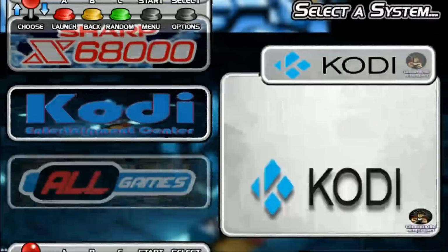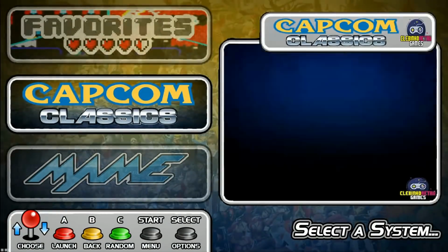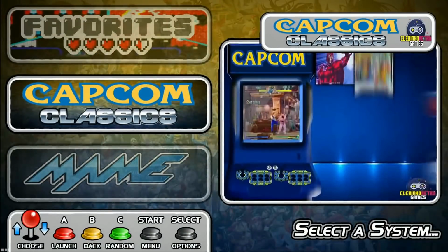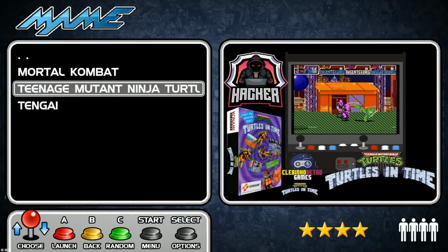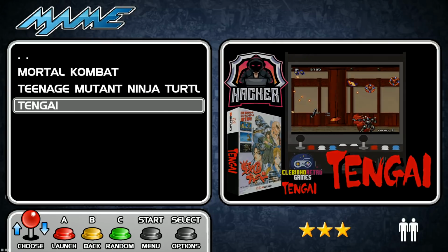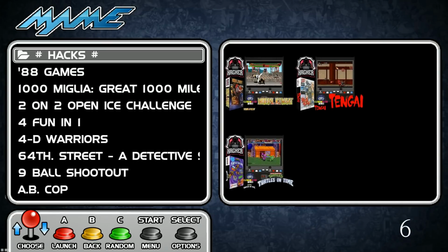All right, so let's go ahead and start at the top of the alphabet here. You have MAME. You also have Capcom Classics, which are your CPS 1, 2, and 3 games. MAME, if you notice here, there's a little folder at the top, hacks. So you go into the hacks folder. There's 3 little hacks here. And do they have videos? Wow, and they even have video snaps. That's impressive. Usually people don't pay much attention to the hack games over here.